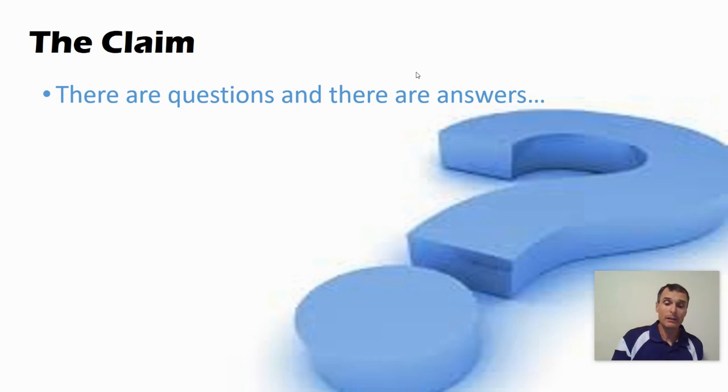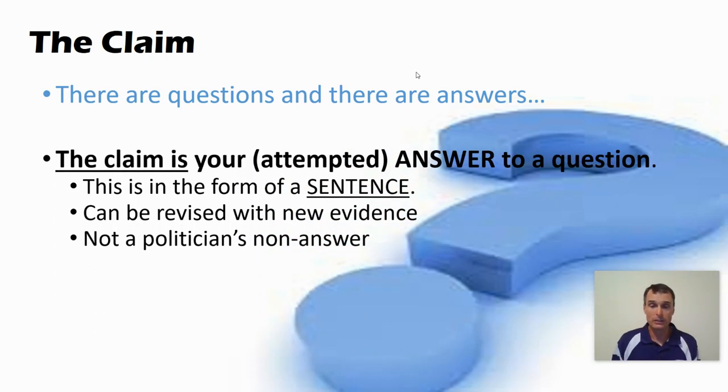So if we're talking about the claim, that's your answer to the question, okay? And when you answer a question, you need to make sure in this class that you answered it in a complete sentence. So answers like yes or it will happen, those aren't okay. All right. So make sure you answer the question in a sentence so we can understand what your answer is about the question.